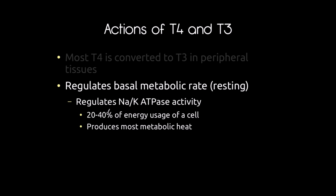Now that might seem something small, but it actually turns out that somewhere between 20 and 40% of the energy usage of a cell, which in turn means 20 to 40%, a big chunk of your whole metabolism, is being dedicated to running these sodium-potassium ATPases. This one pump is one of the major uses of energy in your body. It actually turns out this is producing most of your metabolic heat at rest. So this is where most of your metabolic heat is coming from. This is the primary thing that's being regulated by T3 and T4, which means that T3 and T4 are regulating to a large degree how much heat you are creating.